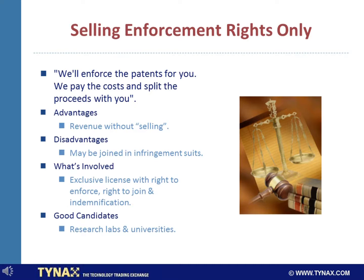You keep title to the patents, but you partner with the law firm for enforcement. As it's a long-term partnership, revenue sharing is a key element of the arrangement. Upfront payments, perhaps characterized as advances against licensing revenues, can be negotiable.